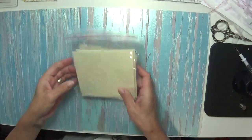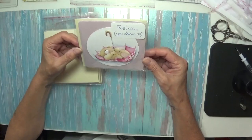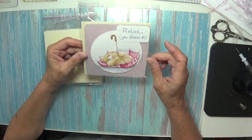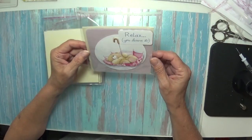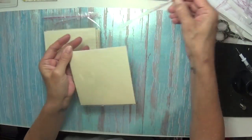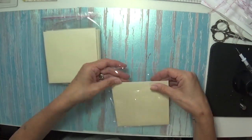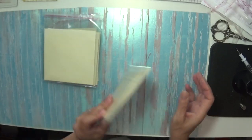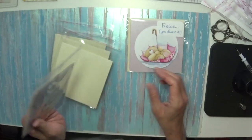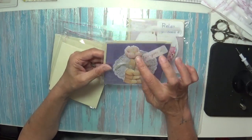There we go. So, these are relax, you deserve it. Oh my goodness, this is so cute. Absolutely adorable. So these aren't wanting to cling now. That's beautiful. Oh, look. Oh, you. Beautiful.